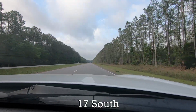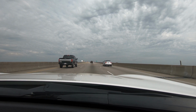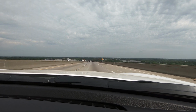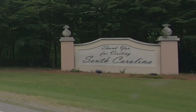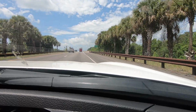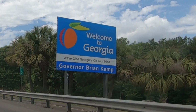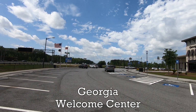We first headed south on 17 through South Carolina forest. With the top down and windows up, the noise and wind was really not that bad, even at highway speed. Here, take a listen. After passing Georgetown and Charleston, we were soon on 95 leaving South Carolina. We then went over the Savannah River and entered Georgia. We then pulled over and took a pit stop at the Georgia Welcome Center.